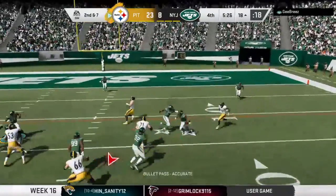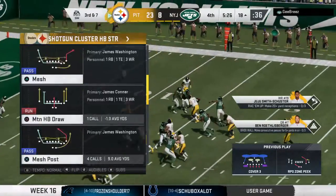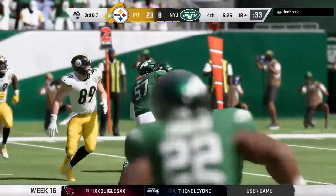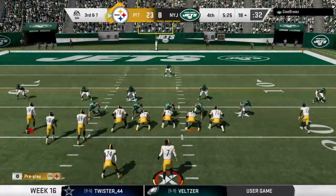Now a fake on the give here as they try the run-pass option. The linebacker, C.J. Mosley, there in coverage. When you see passes knocked down by those guys I call the frustrated fullbacks, the linebackers, you know that in their zone coverage, they were able to drop, see the ball thrown, and react to it very quickly.